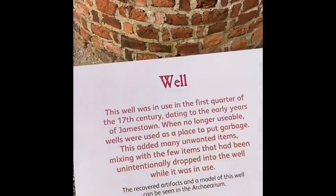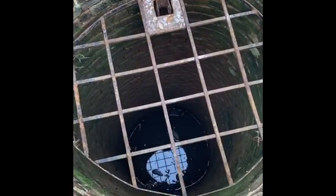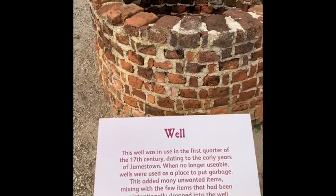All right, here's a lovely well that I'm going to show you down. Oh my god, I'm holding on tight to my phone. Woo! And that sign says when wells were no longer usable, meaning no more water was coming up, they would just use it as a trash hole, basically.